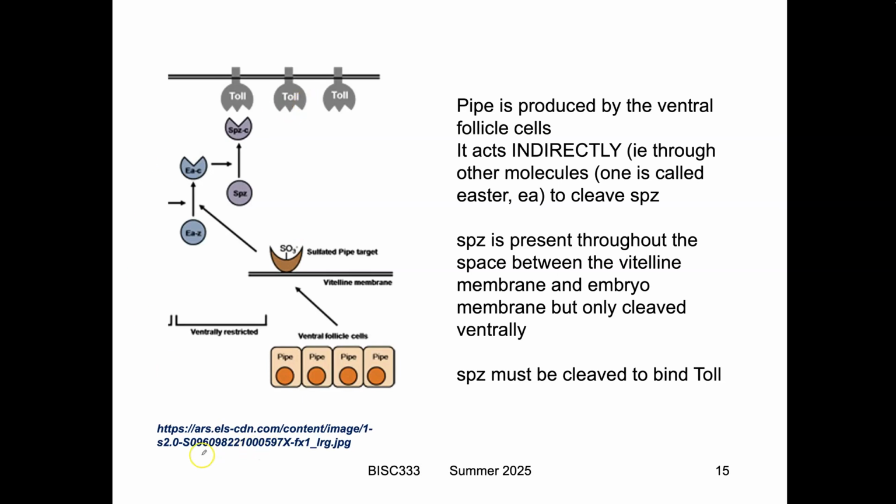And so this is a picture from this site, and it basically just shows that in the ventral follicle cells, the pipe protein is being produced, and on the membrane, you have a target protein for pipe, which we don't even name. It's just called pipe target.